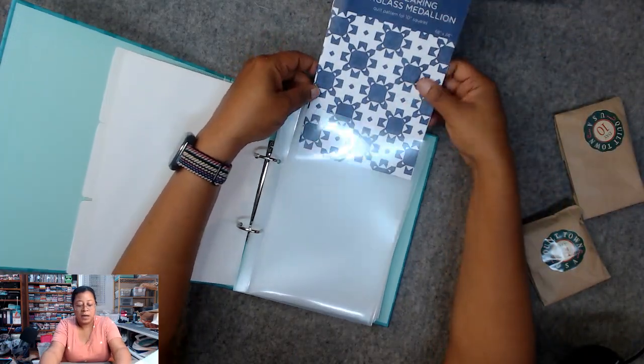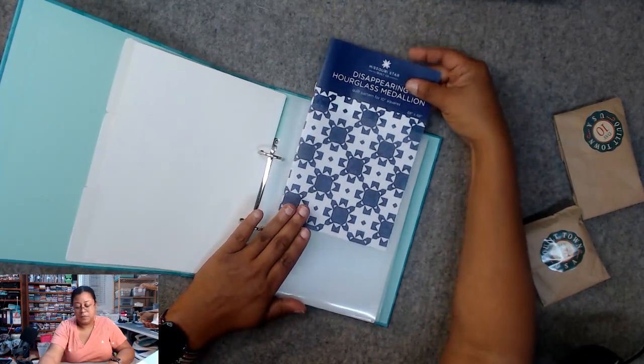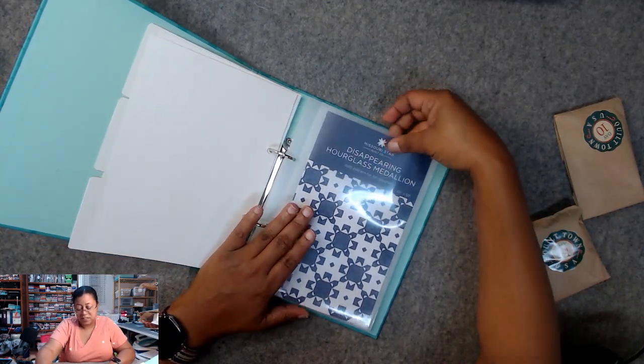Now, it feels like we can probably get 2 in here. I don't know. Well, maybe. It's kind of tight as I'm pushing it in. I think if we can get 2 in here, then that's good.